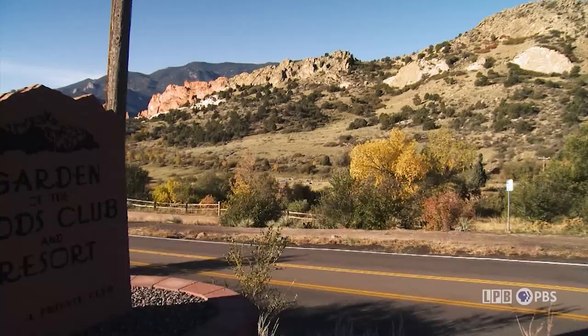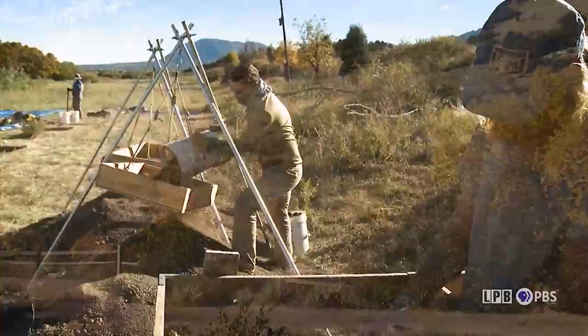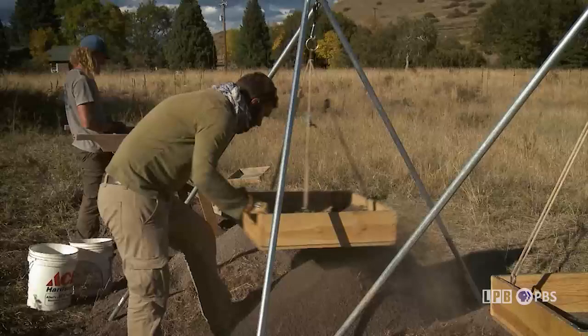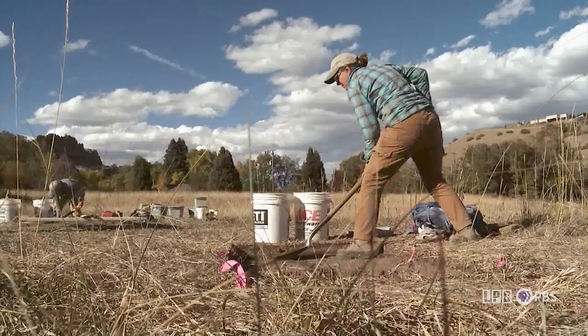Context is everything in archaeology, and I started thinking of, you know, what am I close to? Who was living in this area at the time? An archaeology dig of this nature is actually very rare. To find more about Palmer over 100 years after he's gone, it's once in a lifetime.